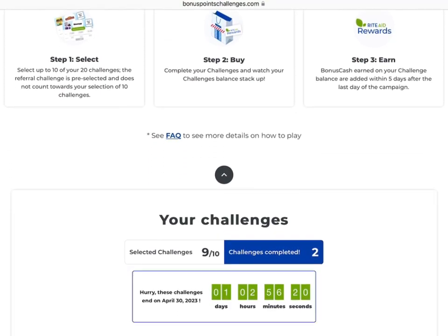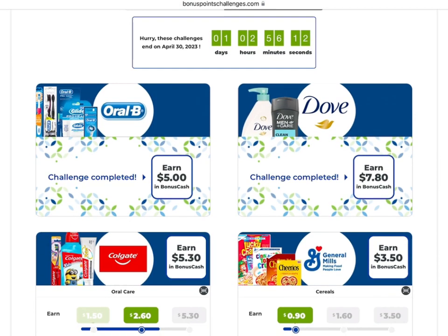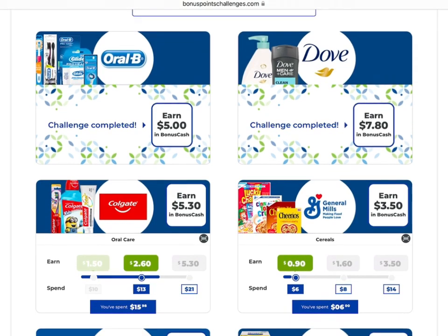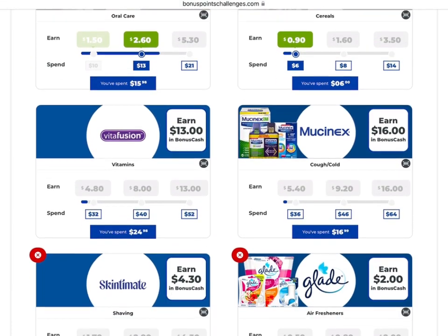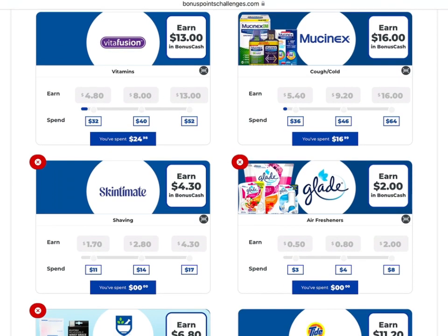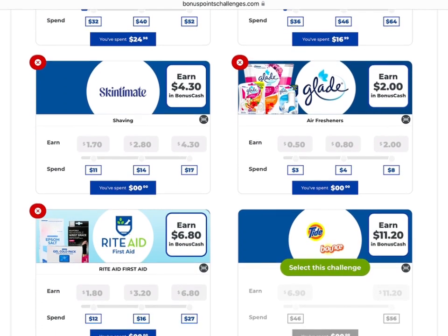So once you go to this month, it'll let me know that I selected 9 out of 10, but I completed 2, so I didn't do all that great on this account, but I did earn some. As you can see, I got the Oral-B, the Dove, and the Colgate going, and then some General Mills, some Vitafusion, some Mucinex, and you can see all the different tracking there and how that shows up onto your account.